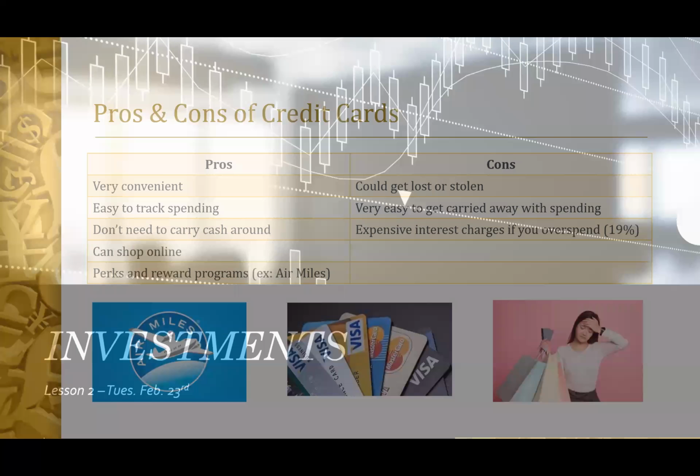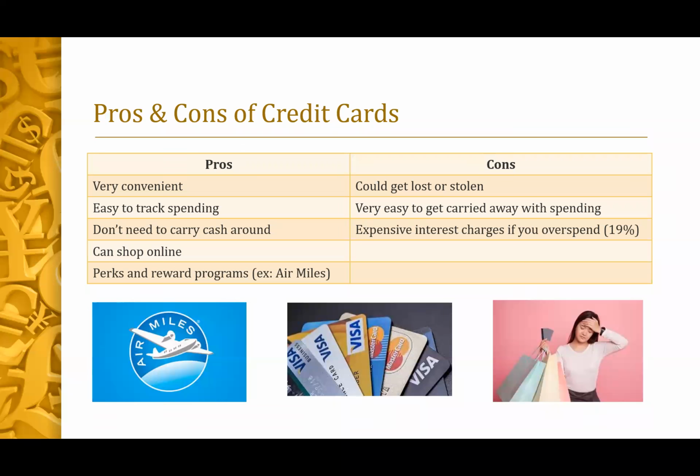So that's kind of our introduction to banking and the different bank accounts, the pros and cons of each, and the main cards that you use with banking, which are debit cards and credit cards, and the pros and cons of each of those.